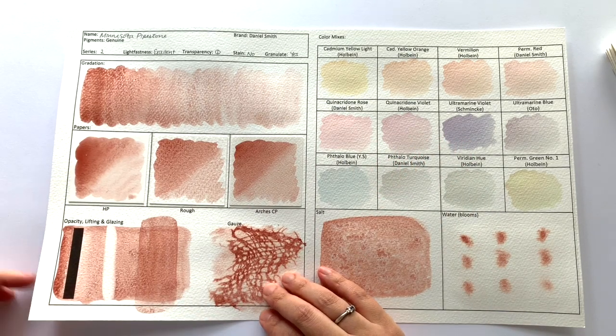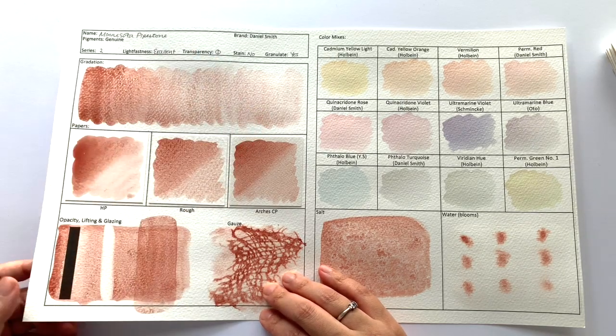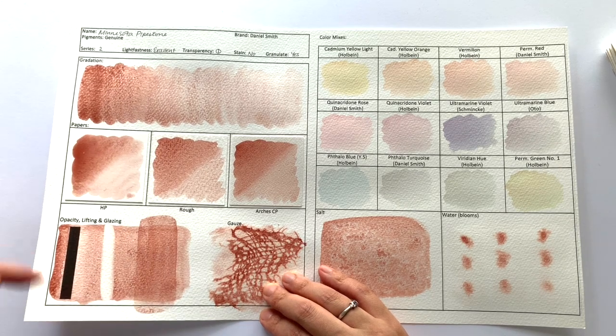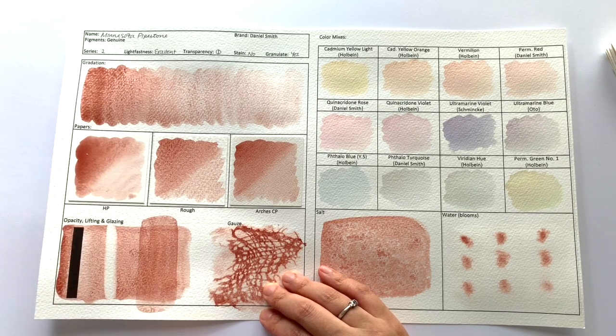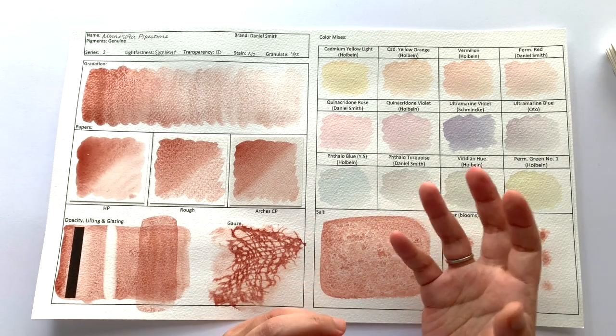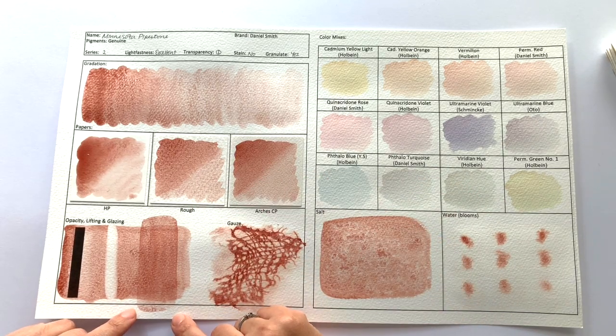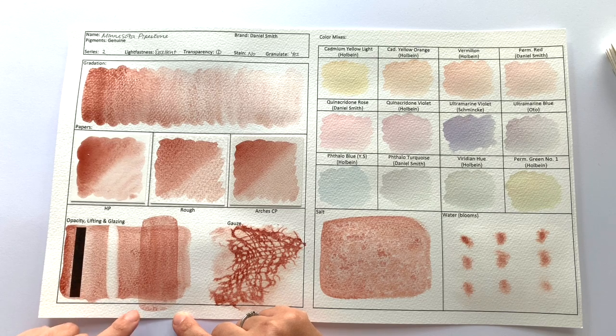In terms of opacity, I would say that it is semi-transparent, which is what Daniel Smith classifies it as, because I can see a little bit of brown on top of the black stripe. As for lifting, it is a very, very easy pigment to lift. I had no problem getting the paper back to white, so I agree that it is a non-staining color. For glazing, it is a little bit harder to have a heavily granulating color that is very easy to lift, and that's the same for this. Although I have to say, it performed better than the red fuchsia I did. So I think you could get away with doing some light glazing with this color.